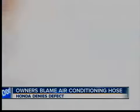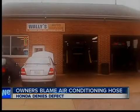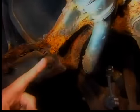So we took Heitz's Accord to a local garage. Now, I know absolutely nothing about cars or auto mechanics or subframes, but even I can see that's a tremendous amount of rust. Wally Parker's a certified master mechanic with 30 years experience. "The minute we got it up, we spotted this. And this is it right here. That's it. All of that rust."